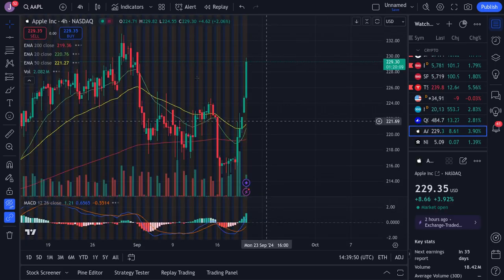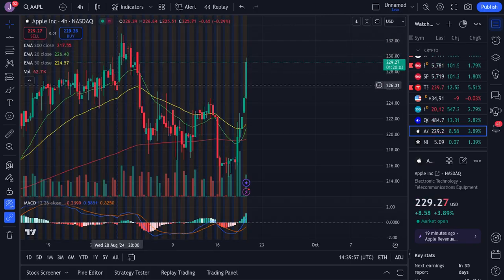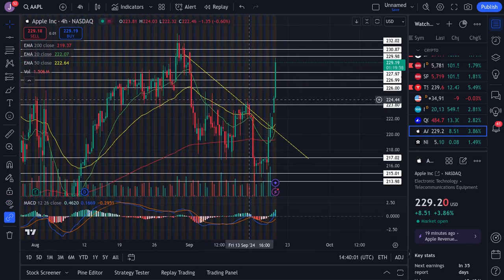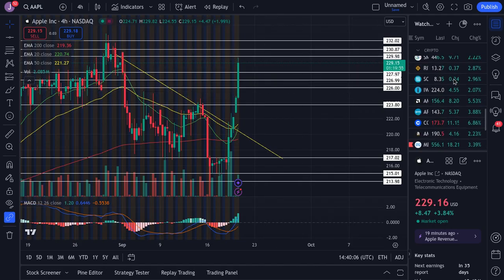Aapl looks more bullish as well. I think we could be looking for basically 230 is one of our resistance levels, and also 232 is going to be a tough resistance. So 230 to 232 are going to be some tough resistance levels. We'll see how Apple does up there. And then our support to watch for is at 228. Overall, Apple looks more bullish nonetheless.